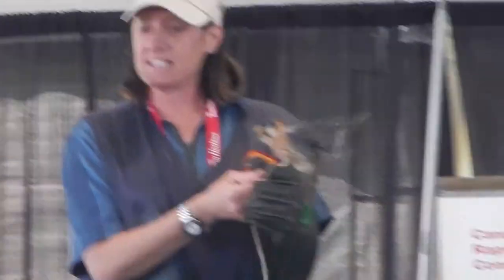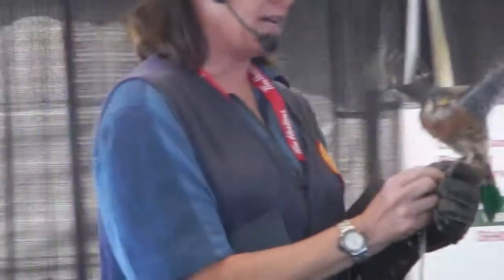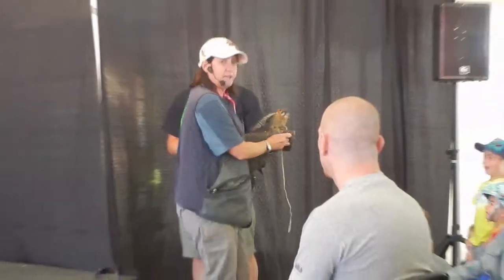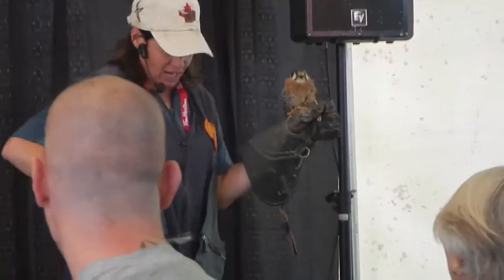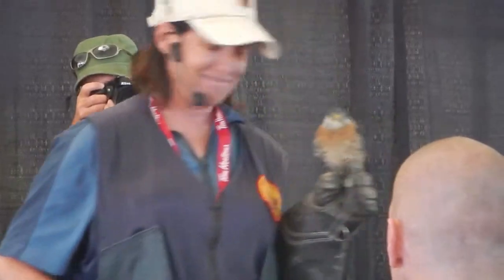Okay, this is the beautiful American Kestrel. American because it's distributed through the Americas. Kestrel, which means small falcon, and you can see little Peep is definitely qualifying in the small falcon department. Now, the American Kestrel is formerly known as the Sparrow Hawk, and not because he looks like a sparrow.